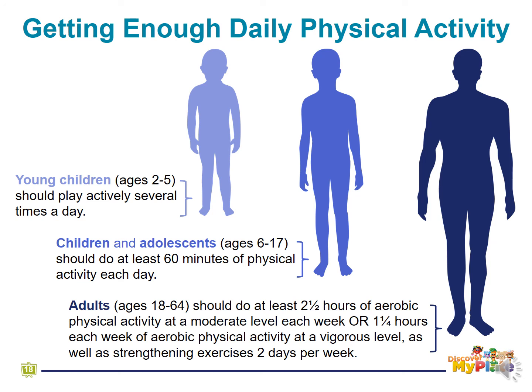Adults should also do strengthening activities like push-ups, sit-ups, and lifting weights at least 2 days a week. Learn more about physical activity and healthy nutrition by visiting ChooseMyPlate.gov.